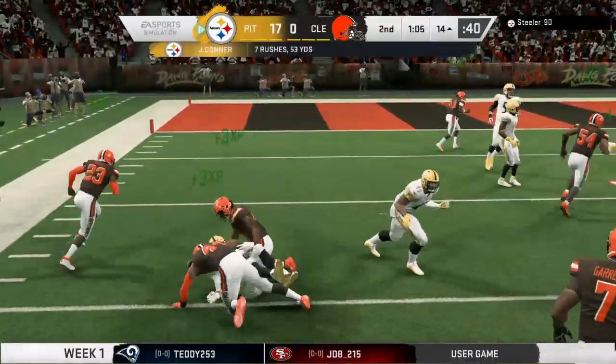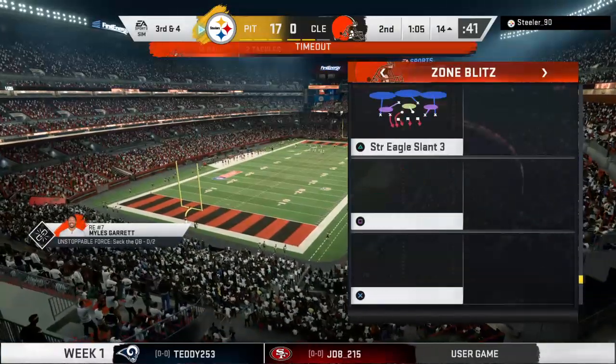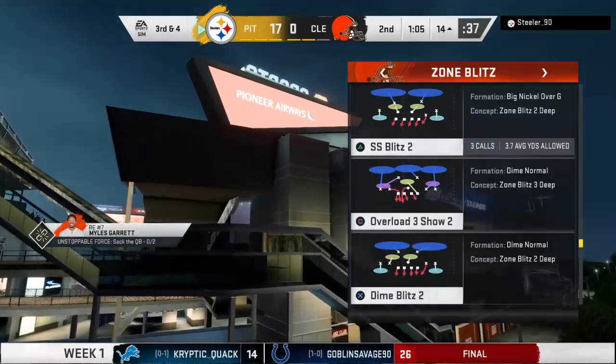Connor was able to shed the tackle, but the reserves come in for the stop. Now the Browns will use the first of their 3 timeouts. As they take it over, we step aside.